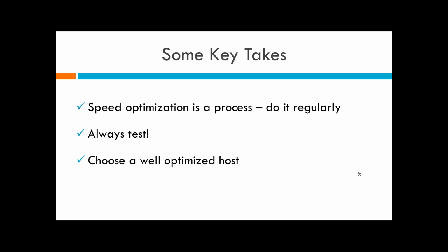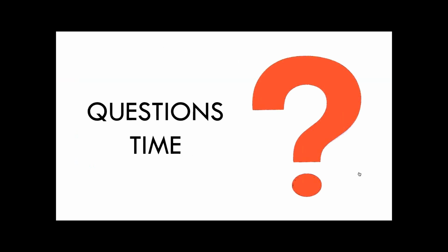Always test your website. Use the tools that I mentioned to check the loading speed of your website and the results. You can analyze the reports that are generated and contact your host for support. So finally, you can choose a well-optimized host for blazing fast performance, and you can discuss the server setup with your host. Do not simply purchase web hosting from companies that tell you that their servers are optimized for Joomla. Ask them how exactly the servers are optimized, and you can ask questions related to the server optimizations that I mentioned. Basically, that's it, and now is questions time.